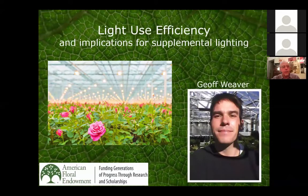And because of that, you have to really try to make sure that you provide supplemental lighting when plants can use that light most efficiently. So my PhD student, Jeff Weaver, has been studying how different bedding plants use light and when they use light most efficiently. So I'm going to present some of his work and talk about the implications for supplemental lighting that has.